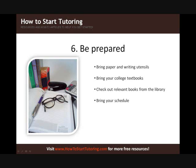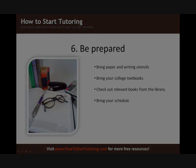If you're working with a client that you've met with in the past, make sure that you're prepared with an extra worksheet. Find this worksheet online or create it yourself, but make sure that it's relevant to the work that the student's currently doing, because that way, if the session ends a little bit earlier, you have something that you can use for additional instruction and review to fulfill that last little portion of the session.